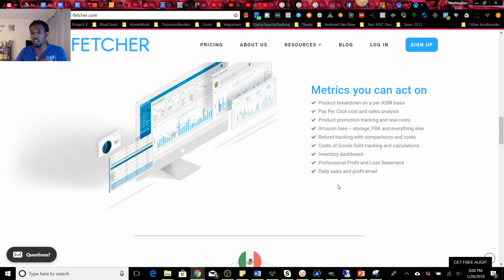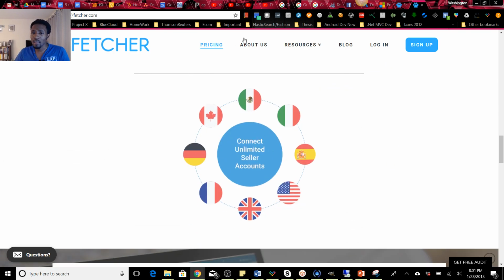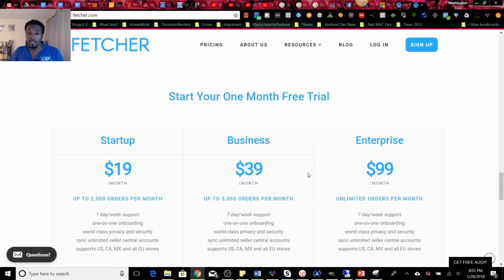Nice graphs and charts about how many sales you had that day, how much was your PPC spend or other expenses, and it gives a really nice breakdown. I think they provide support for quite a few marketplaces. And the other neat thing too is that it is very affordable. I mean, to spend $19 per month, which is what I currently pay, to have all the data just really nicely curated for you in one place, I think it's well worth the money.